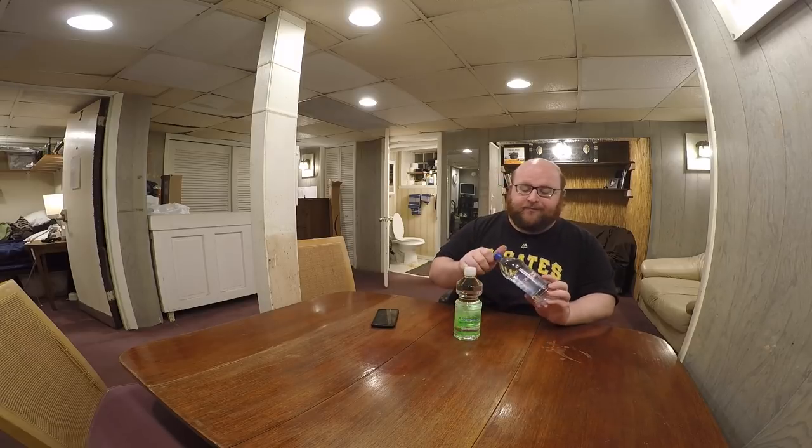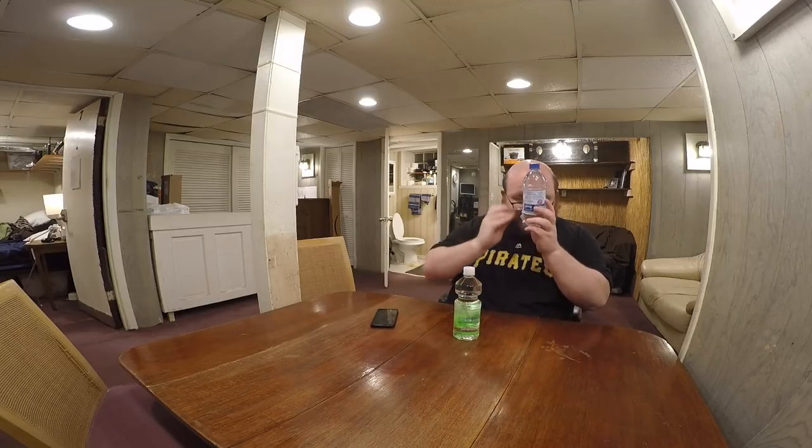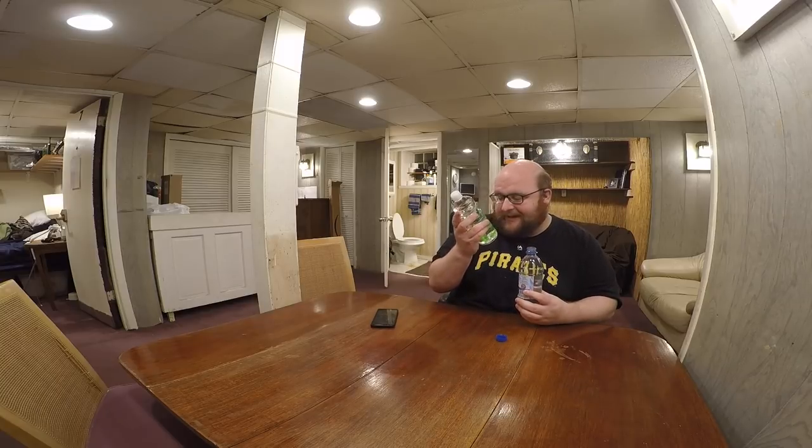So let's just open these up and do a taste test, and I'm gonna decide which one tastes better. Let's move on to round two. These are both weird sizes. This is 591 milliliters. This one is 709 milliliters, which are both odd numbers. Normally 500 milliliters is a standard size, but it's weird having those odd numbers.